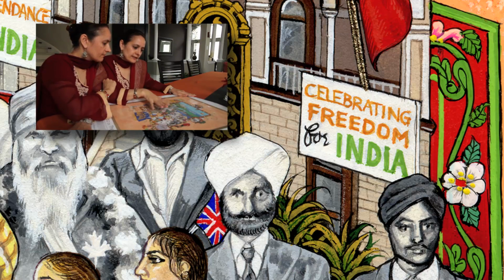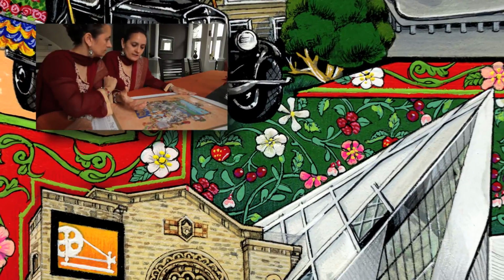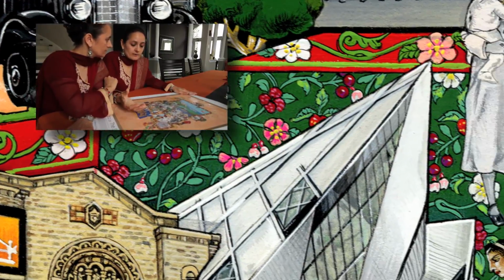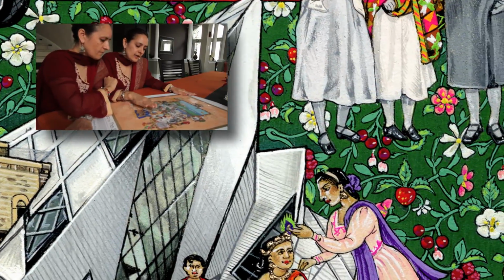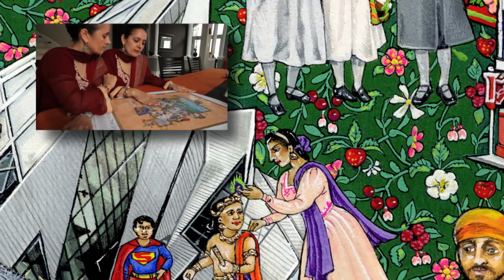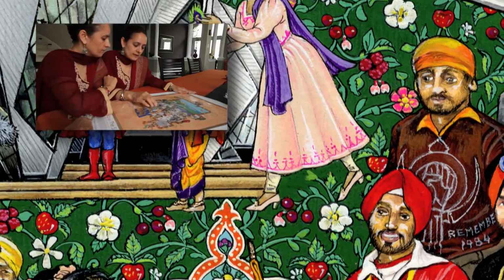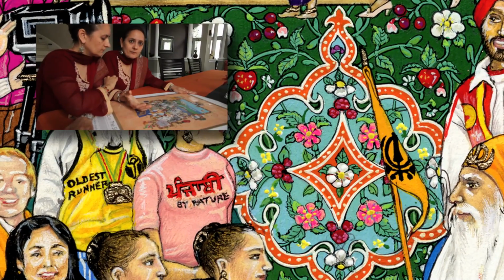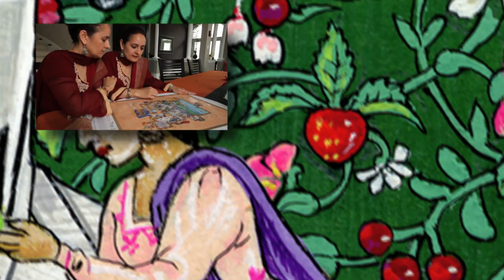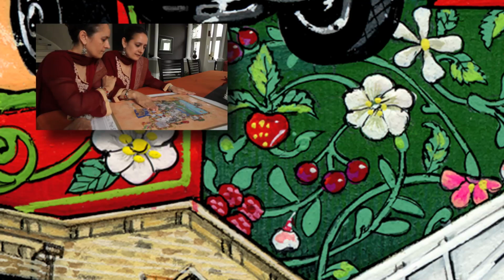And there are also lots of little hidden symbols within the work. For example, the decorative carpet in the background. We always like to get some decoration in our work. It's part of the character of our work, if you like, but it's always nice to have something that's also significant. So we thought of ways the decoration on the carpet could be significant to the whole narrative. What we decided to do was use the various crops that a lot of the Sikh farmers were well known for, like cranberries and strawberries, and incorporate them into the design. So that's where that comes from.